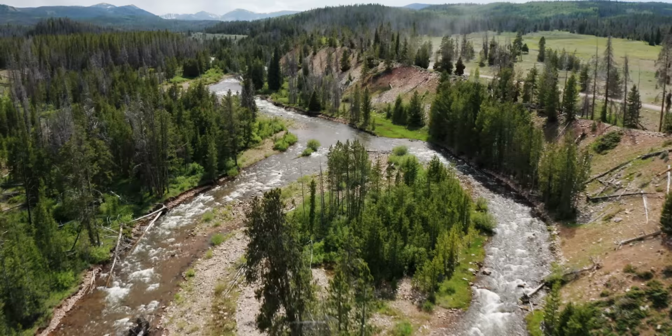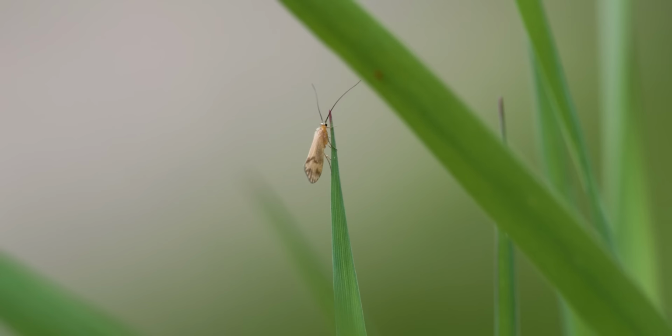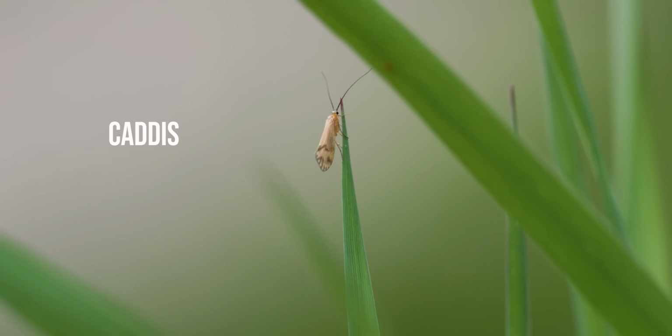So we're flipping over some rocks here, just to see what's in the water. Generally around this time of year in the area that we're at, we get a lot of caddis, a lot of mayflies. It's kind of typical for those early summer hatches.